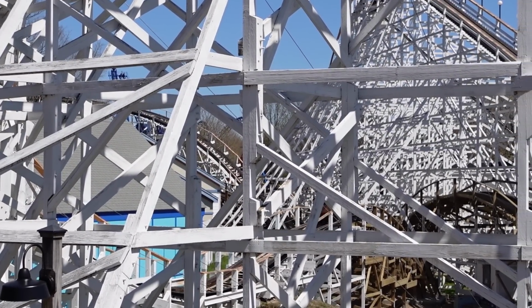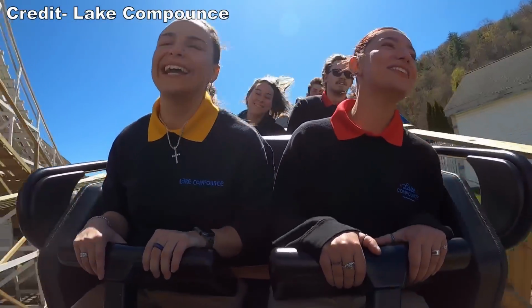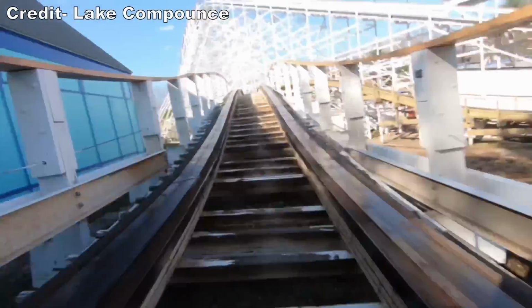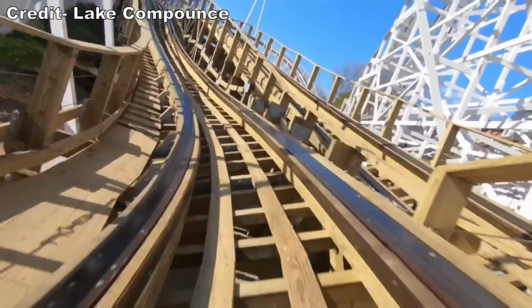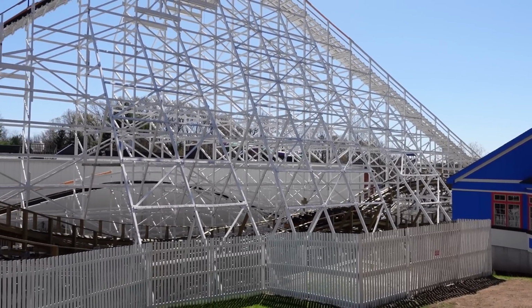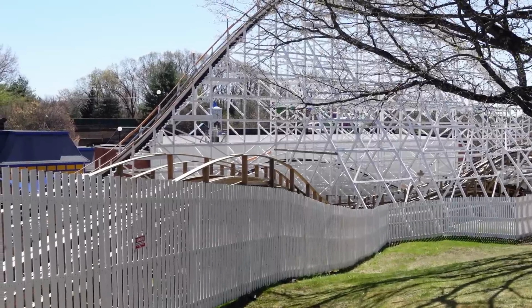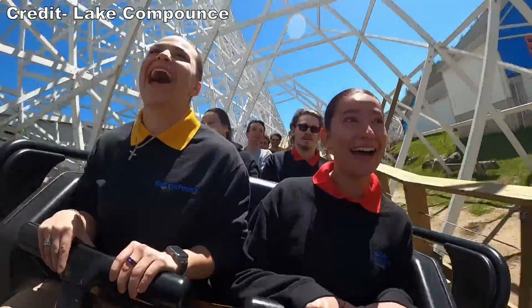And there's some more airtime as well. The initial hill has some weak floater towards the back. You don't really get any negative G's in the front though. The speed hump is now the best part of the ride. It offers a nice and forceful pop of airtime. It is more abrupt towards the front. This is another moment that completely caught me off guard.